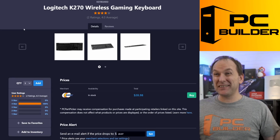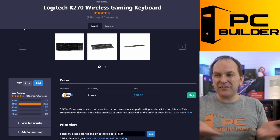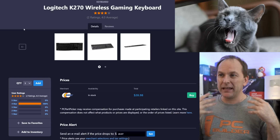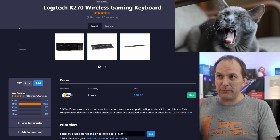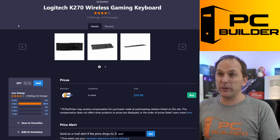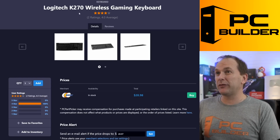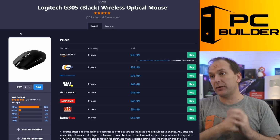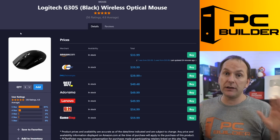For the keyboard, the Logitech K270, it's fine. It's not a great keyboard. It's not a gaming keyboard. It's just okay for $30. I'd get something with mechanical switches. Wired would probably be preferred here as well. For the mouse, the Logitech G305 is a good mouse, 2 thumbs up, $34. It's about what it costs, and honestly, a pretty good gaming mouse.